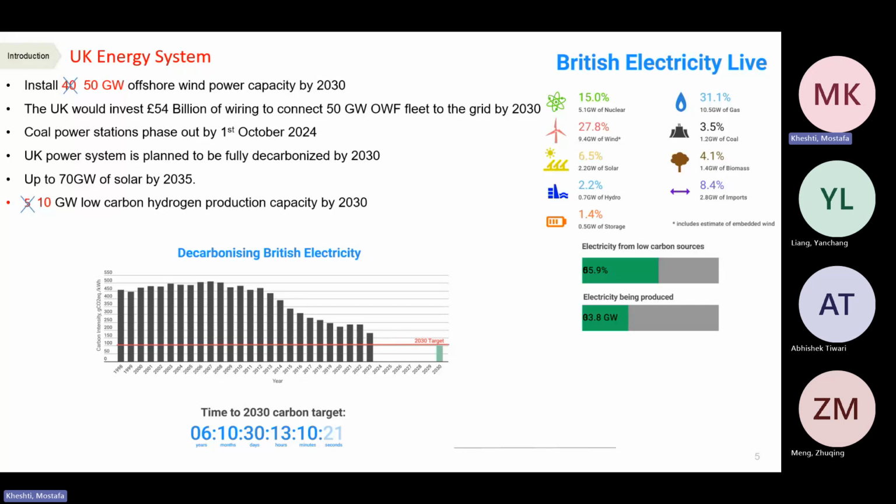To connect this 50 gigawatt fleet by 2030, we need to invest 54 billion in wiring, which is a huge investment. Currently, we use coal power stations just a few hours a day when needed. Normally it's 0%. This screenshot is from the day before yesterday. Sometimes when you check it's 0, sometimes 1 to 3%. We are expecting to have 70 gigawatts of solar by 2035. We need 10 gigawatts of low carbon hydrogen within the next 6 years, 5 gigawatts of which will be green electrolysis.